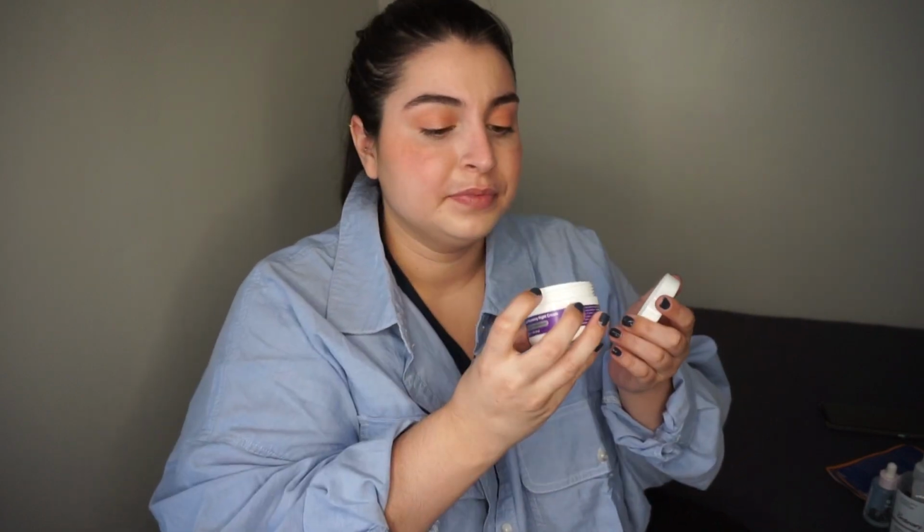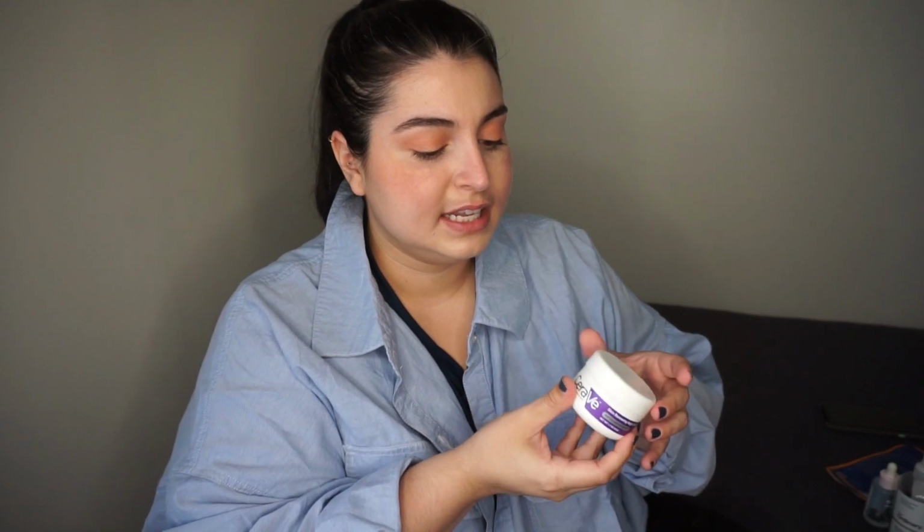Here's an example of a CeraVe product that I didn't think was worth the money. This was pretty expensive, it's a skin renewing night cream, and it comes in a pretty small jar here, as you can see. And it just wasn't anything special.